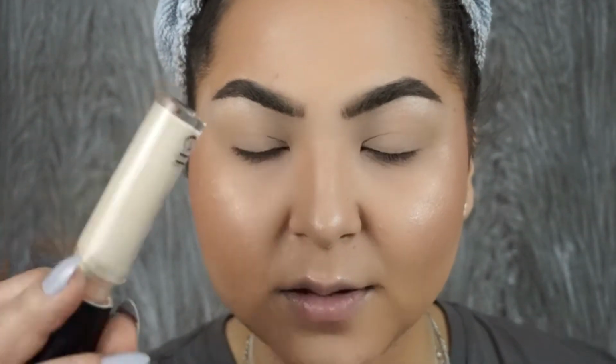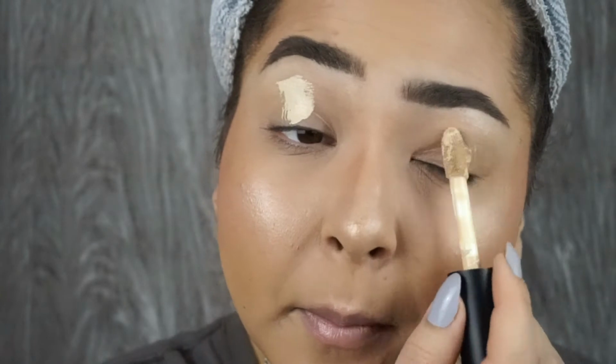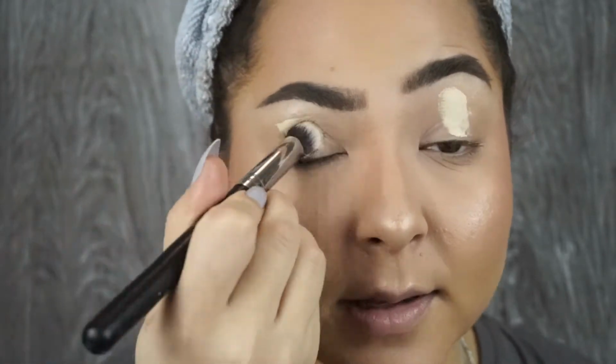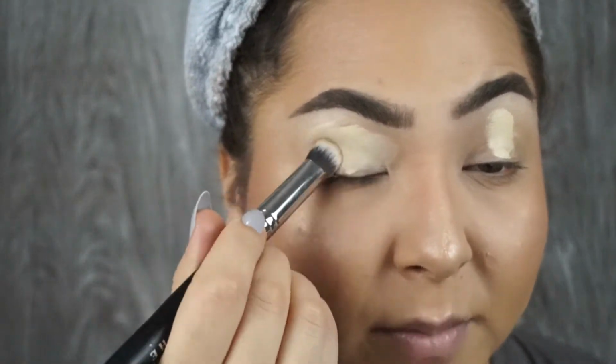Okay, so I'm gonna move to my eyes now and I'm just gonna zoom you in so you're able to see me better. I am gonna use the e.l.f. 16 Hour Camo Concealer, and this is in the shade Light Beige. I am using just a tiny bit from this concealer because a little bit goes a long way, and on my Morphe M173, I'm just gonna place it all over my lid.